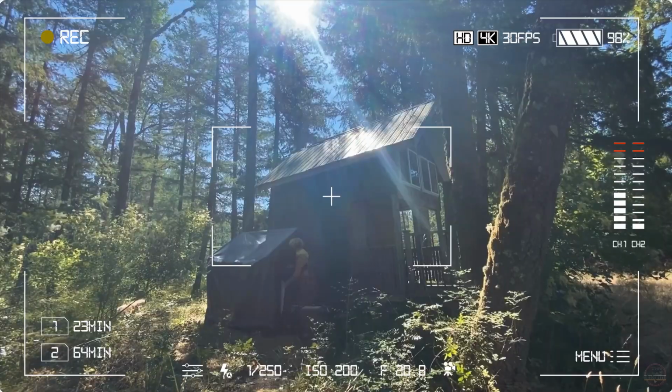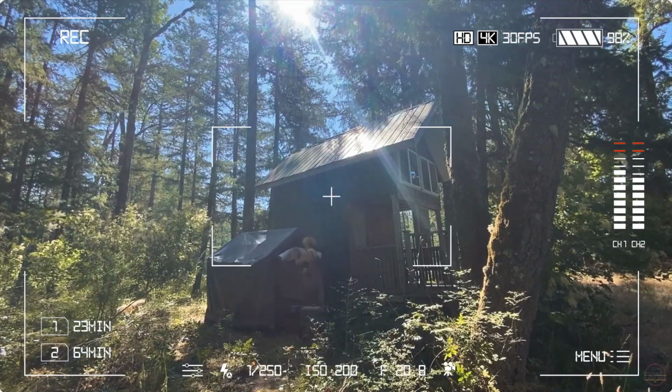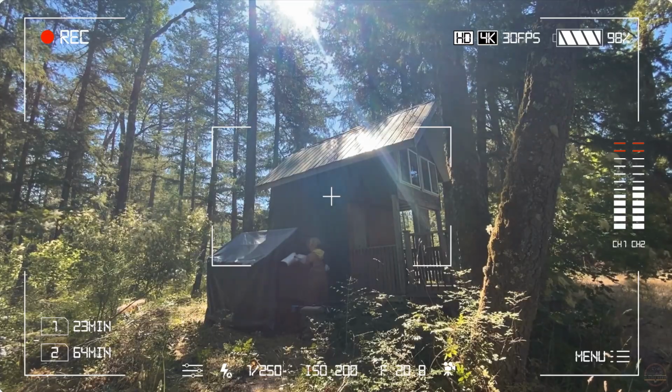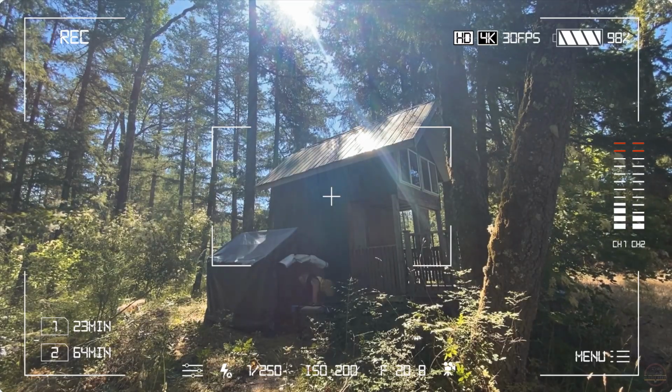The property owner, who's a dear one to me, intends this cabin to be a remote, off-grid retreat space for our community, which I will have access to and get to use sometimes.